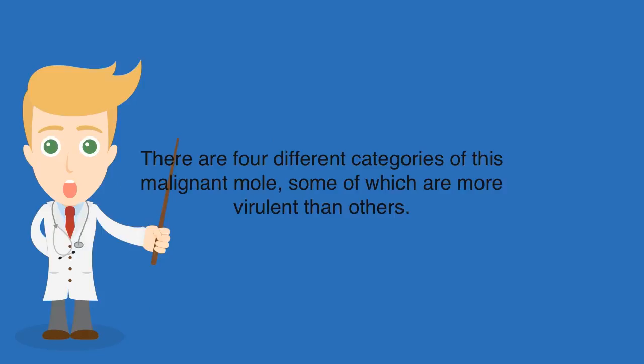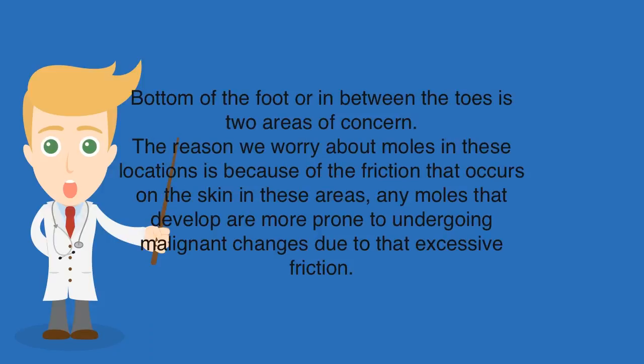There are 4 different categories of this malignant mole, some of which are more virulent than others. The bottom of the foot or in between the toes are 2 areas of concern. The reason we worry about moles in these locations is because of the friction that occurs on the skin in these areas. Any moles that develop are more prone to undergoing malignant changes due to that excessive friction.